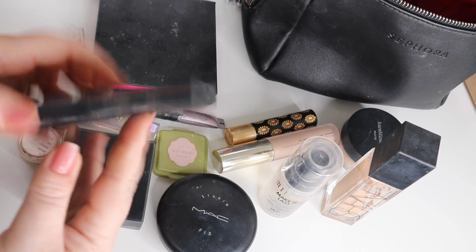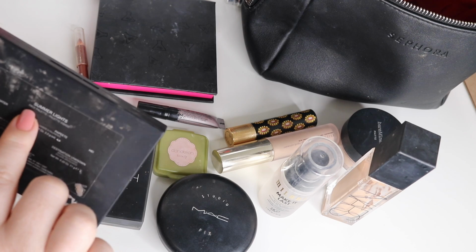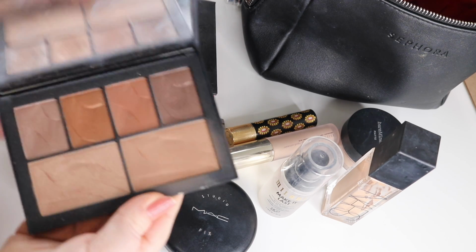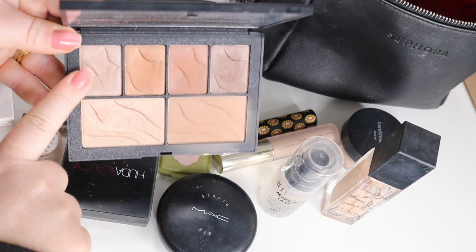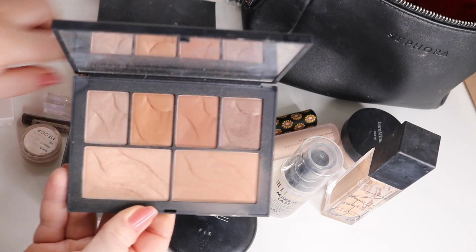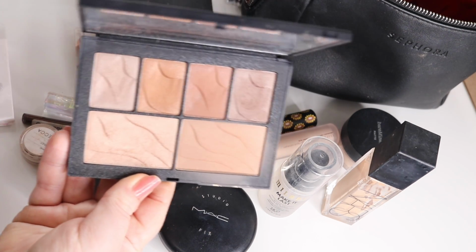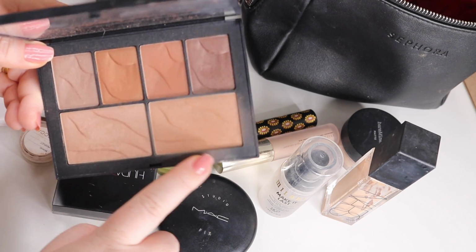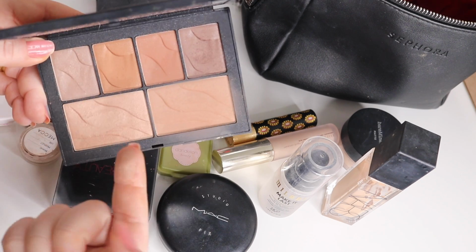And then lastly, I use this the most. This is my Nars Summer Lights face palette. I don't think this exists anymore, but I love traveling with it. Bronzer, highlight, eyeshadows. And so I used these eyeshadows on the first night with the other one in here. Just stunning. I absolutely love this palette to death. This is something I take every time I travel. I just love it. Bronzer is beautiful. Highlighter is beautiful.